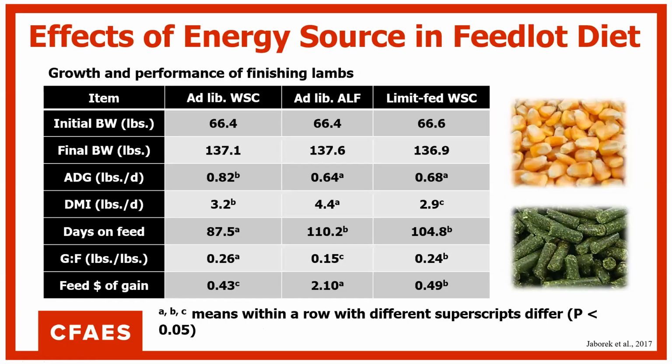Here's a nice table that illustrates the growth and performance of the finishing lambs themselves. Off to the left-hand side, we've got our items: initial body weight, final body weight, average daily gain, dry matter intake, days on feed, so the number of days that these lambs were in the feedlot consuming feed. This ratio is our gain to feed, so how many pounds of feed was required to get a pound of gain. And this was our feed cost per gain.